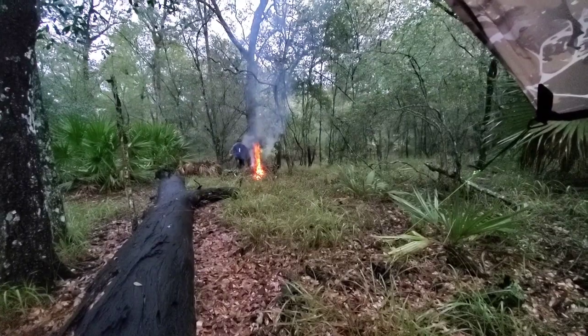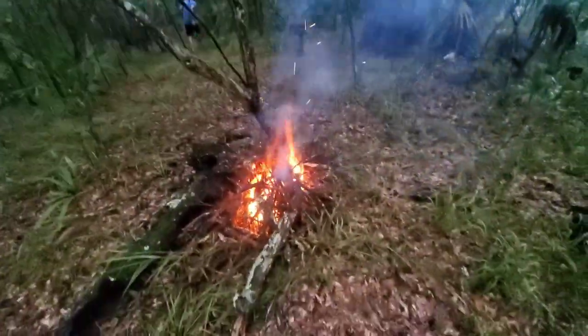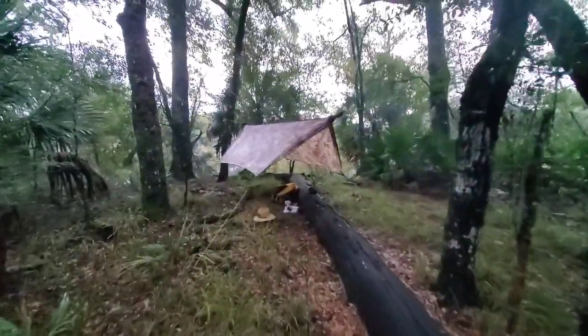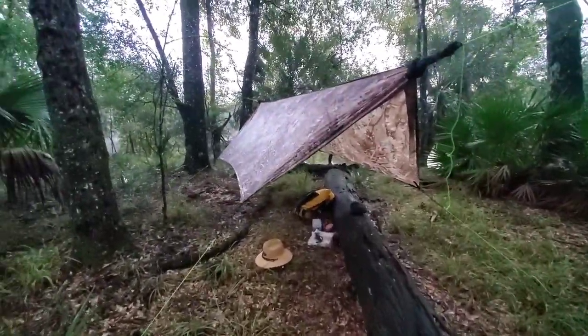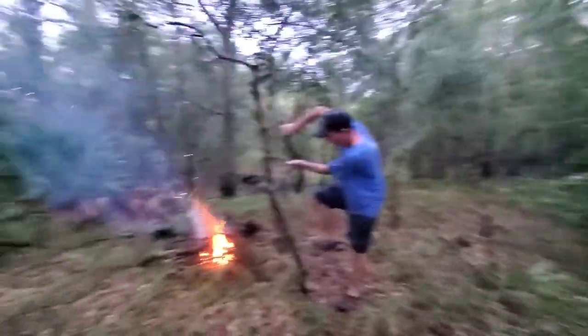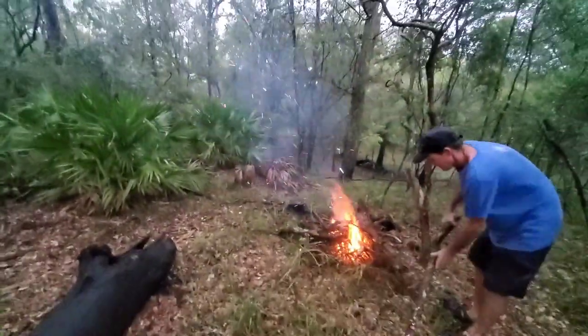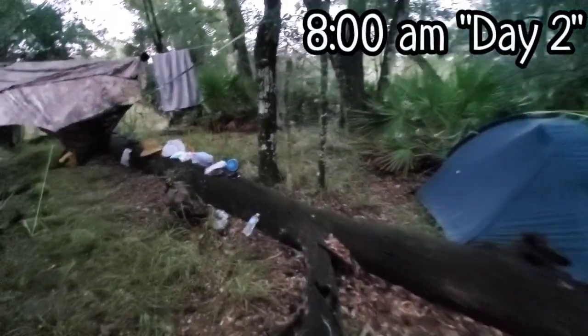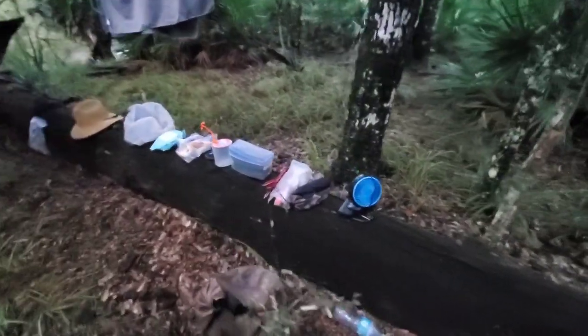Chad's got a fire going there. We're back here in the pouring rain, and Chad builds this humongous fire, and right across the river were houses, and I didn't know if we should be there or not, so I got really nervous. What are they going to do, come and take us to jail? So morning came pretty quick, and we actually stayed pretty dry.